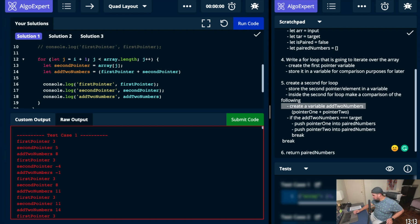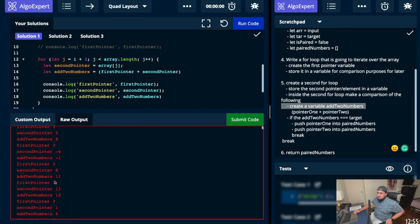Let the math work its magic, and I'm gonna switch songs here. See what's happening here. Royalty-free music, people. All right, 3 plus 5 is 8. 3 plus -4 is -1. 3 plus 8 is 11. 3 plus 11 is 14. 3 plus -1 is 2. Is it 3 plus?